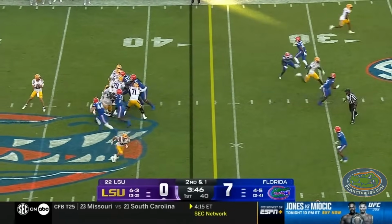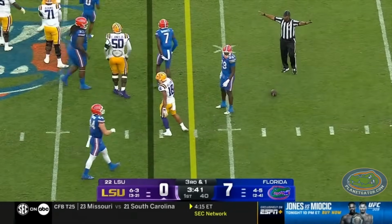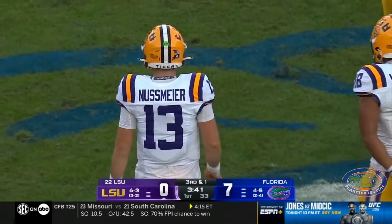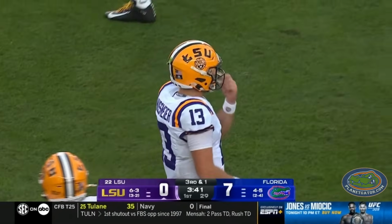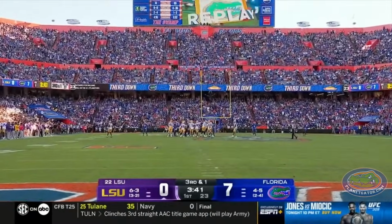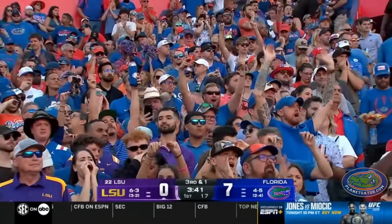Fake the handoff inside. Nussmeier scrambling to his right. Throws underneath. Ball dropped at the 37-yard line by Josh Williams. The running back had kind of sat himself down here as the check down for LSU. Shannon just flat dropped the football. He did. It was 2nd and 1. So the Tigers tried to take a shot down the field. Nussmeier got pressure, rolled right, and his check down would have easily got the first down, but he dropped the football. Thank goodness. Desmond Watson now in at nose guard in a short yardage situation.